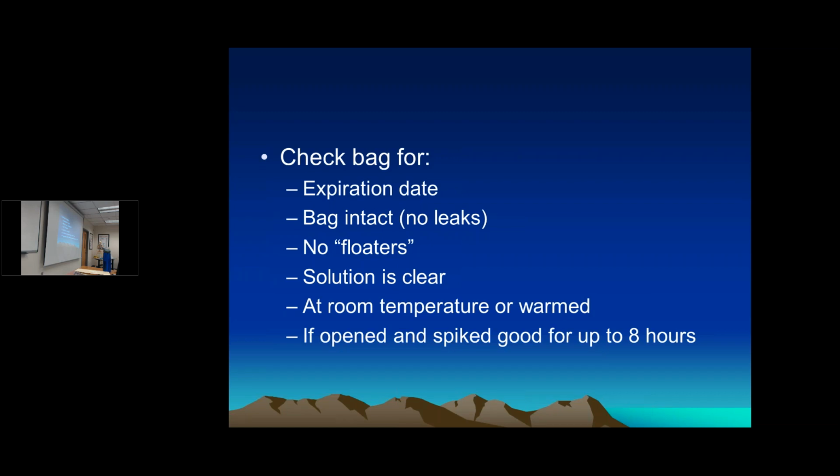This is open for discussion. If open and spiked, it's good for up to 8 hours. There's no research that says that 7.5 hours versus 9 hours does any better as far as that IV solution being contaminated. That's just kind of the rule of thumb.